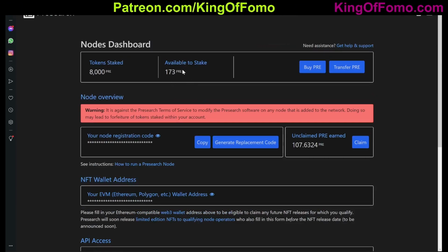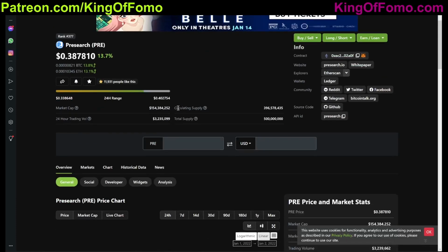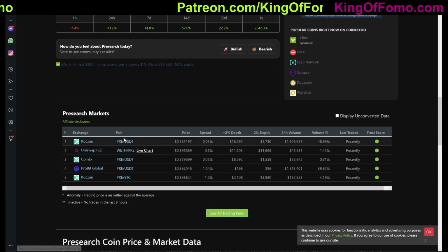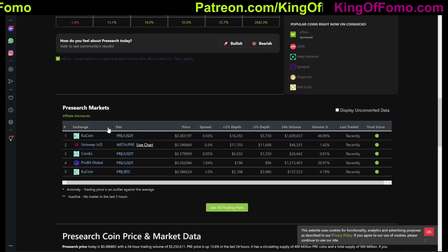So the next step is to actually go and purchase those tokens. This is easy to do if you go to any of the CoinMarketCap websites. CoinGecko is my go-to website. Go ahead and scroll down, find the markets for Presearch. Right now, Kucoin is probably the best place to purchase this token. You can get it on Uniswap as well. Either way, wherever you purchase this token, make sure you purchase at least 2,000 tokens, probably a little bit more when you're including things like fees. So 2,005 tokens is probably a safe bet.